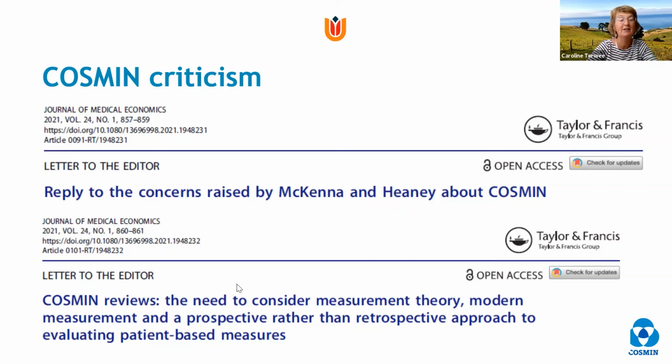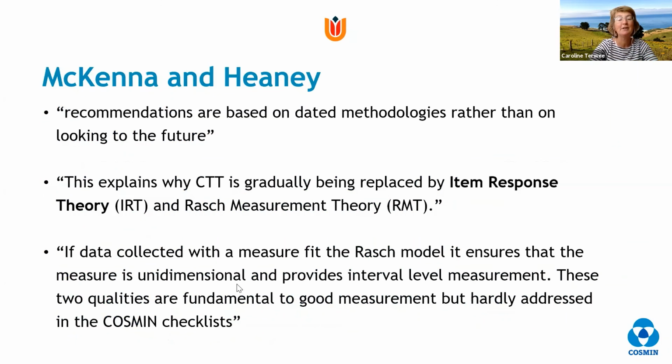Well, McKenna and his colleague replied again, and he also made another important point that I think I agree with. They say that recommendations are based on dated methodologies rather than on looking to the future. And this explains why CTT, the classical test theory, is gradually being replaced by item response theory and Rasch measurement theory. They basically say that standards for these methodologies are underrepresented in the COSMIN checklist. And I think that is true. We also experience that ourselves. If you have multiple IRT or Rasch papers included in your systematic review, the standards and criteria are limited. So that is something that we could work on in the future.